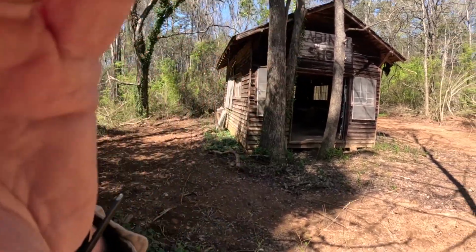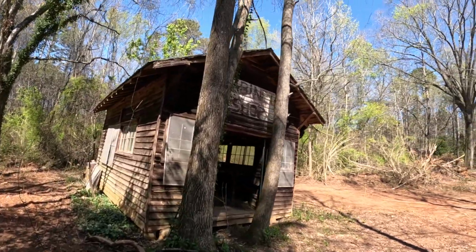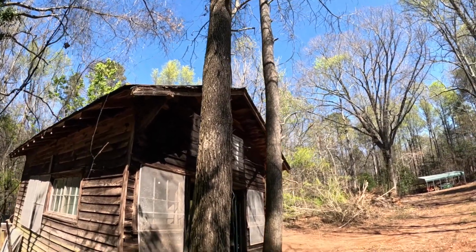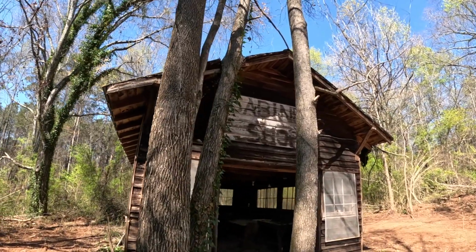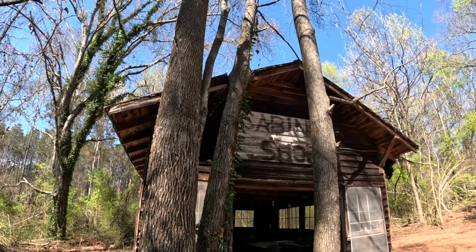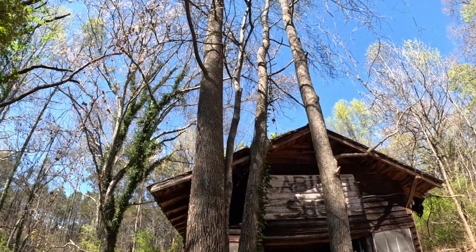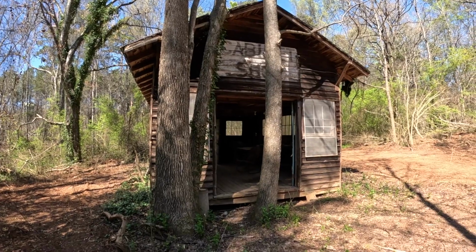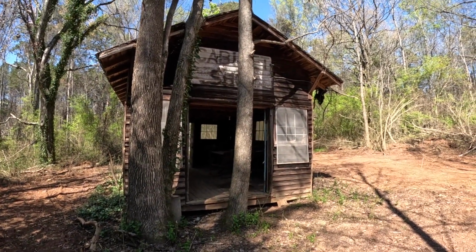A couple things that we do need to do, I will share with you. We've got to work on getting these trees out of here. The trees, as you can see, have grown into the roof, and they're breaking the roof apart. So this has got to come out. I'll definitely do a video on that, how to pull these trees out of here. And the next step will definitely be working on the roof.